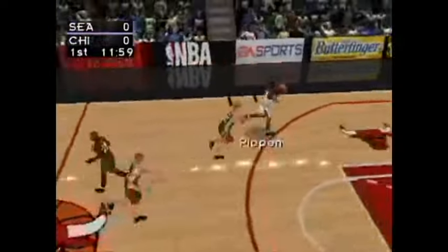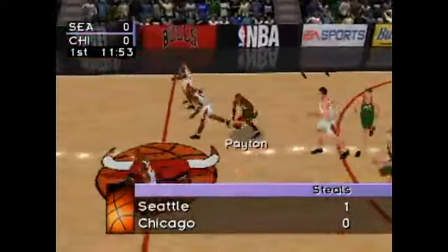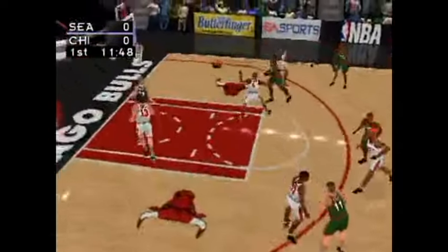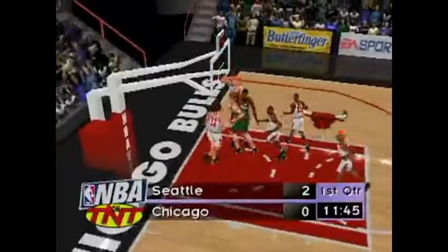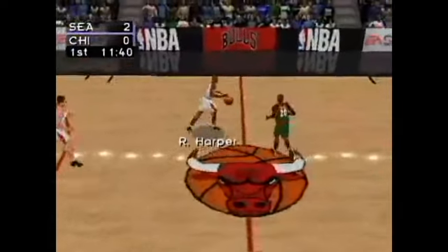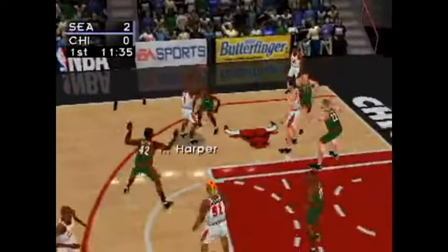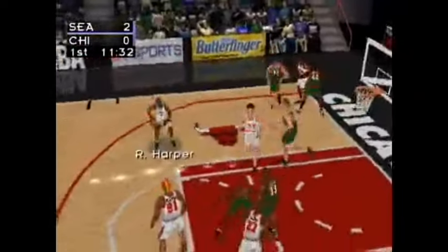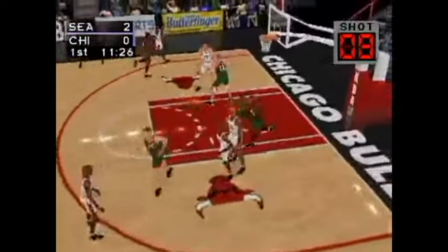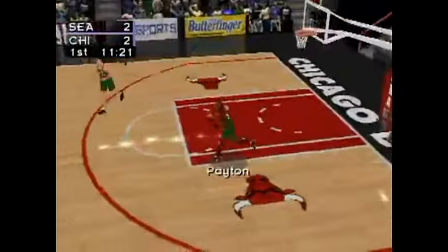The ball goes to Harper, to Pippen. From the left side to Harper. The Sonics make an outstanding steal. Payton to Shrimp. From the left side to McElwain. Baker with the layup. Inbound pass to Harper. Left side. Harper receives the ball. The number 23 to Harper. The number 23, he makes the shot. Game is now tied at 2.